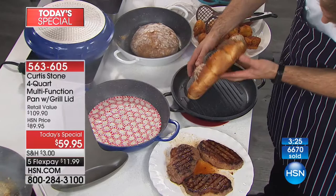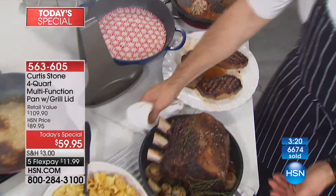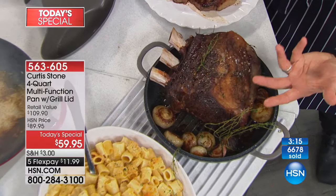This beautiful base underneath. And then we did a whole pot roast over here. Sorry, a standing rib roast. You don't even need to put a rack in there because you've got those high ridges. So there are just so many different ways you can use it.